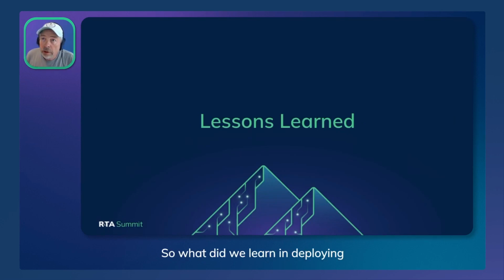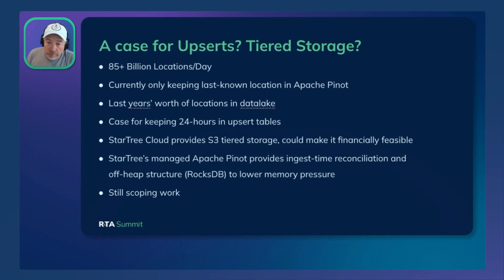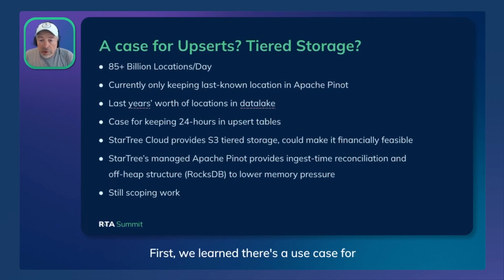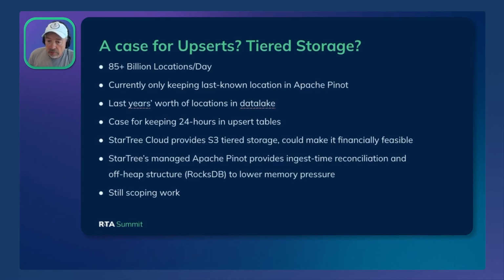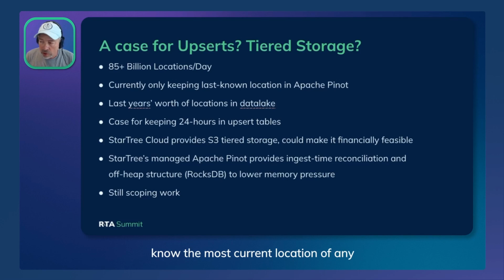So what did we learn in deploying StarTree in our environment? First, we learned there's a use case for upserts and tiered storage. With the number of locations that we have today and it being a constantly flowing stream of information, we currently in Apache Pinot only keep the last known location. The last year's worth of locations are stored in our data lake. There is a case for keeping up to 24 hours of upserts into the tables so that we always know the most current location of any given user in the system.